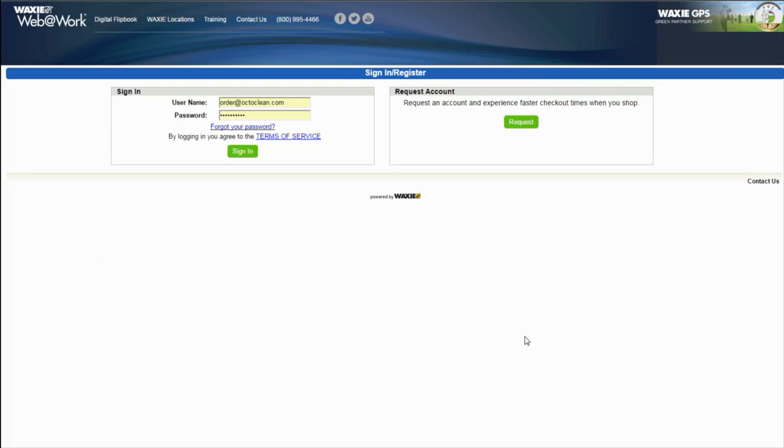So let's look at the live site. You'll notice this is the live site. The web address has changed to shop.waxie.com from order.waxie.com. First thing you'll notice is the colors are a little different. Has this little GPS, Green Partner Support picture. But other than that, it looks pretty much the same.